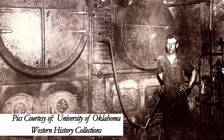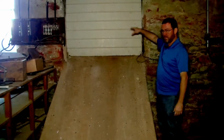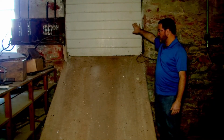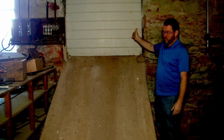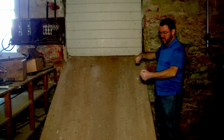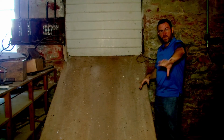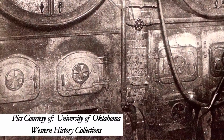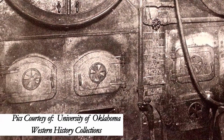To operate the coal-fired boilers, you obviously needed coal, and this is how it was brought into the building. This has now been closed off, but it actually exits the building and goes further outside so that when your wagon would come by with coal, they could shovel it here into the building, and you'd have coal all through here so that the boiler man could take it into the actual boiler.